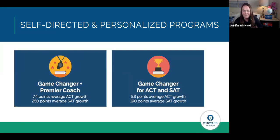So our hope in developing these programs is that the national average for the cost of a private tutor is $300 an hour. So our hope was, how do we bundle everything that a student needs for less than a family would pay for one 2-hour session with a private tutor, which is the average time that tutors meet with students, and find a way that they could have everything that they need and have it be much more economical for families. And again, those are the 2 self-directed programs, and then we also have more personalized programs as well.